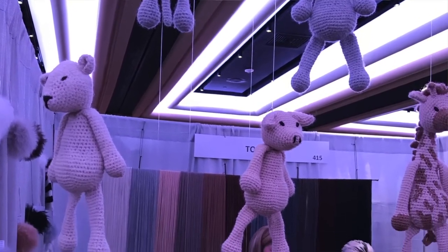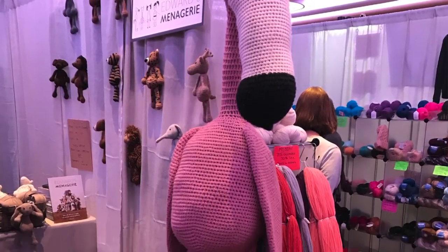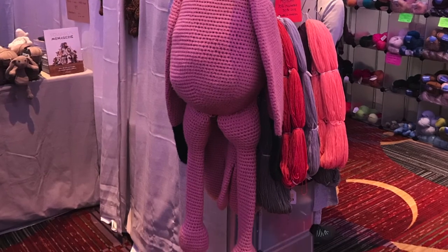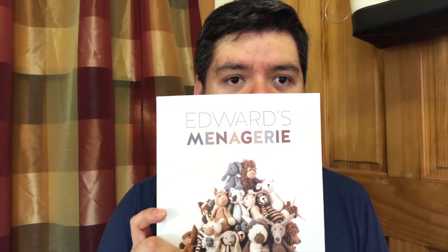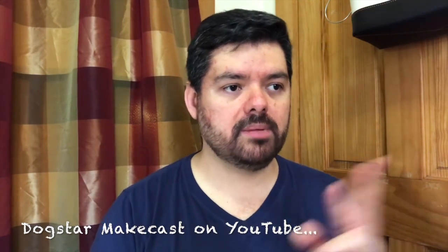And I was like, "Ooh, those look so nice." And I went in the stall and I was looking at them, and I was like, "Ooh, these are really, really nice." And then I realized who they were, right? And that's Edward's menagerie.